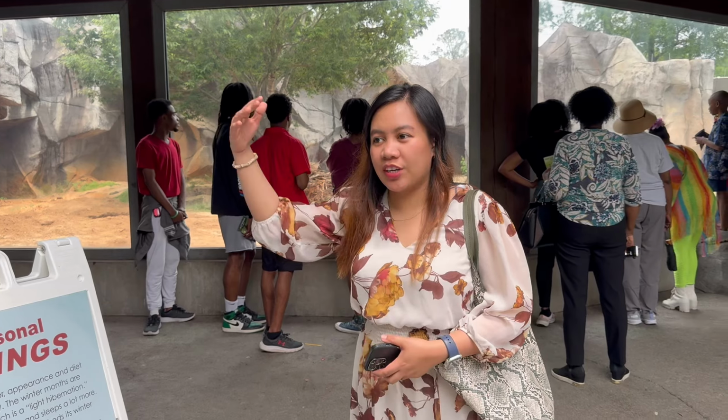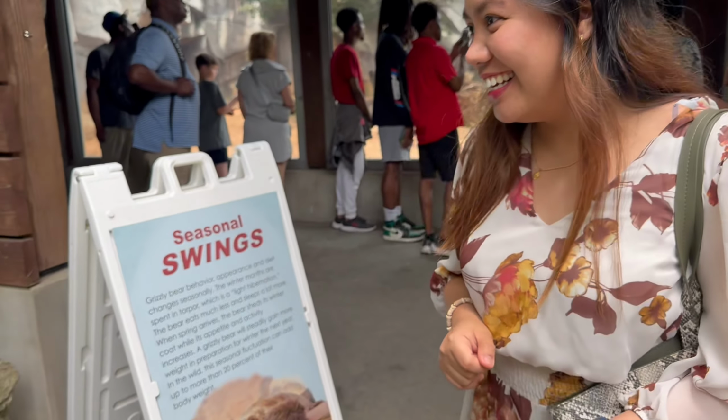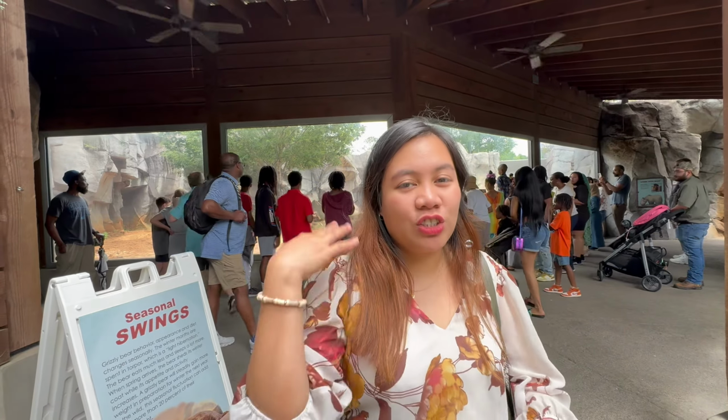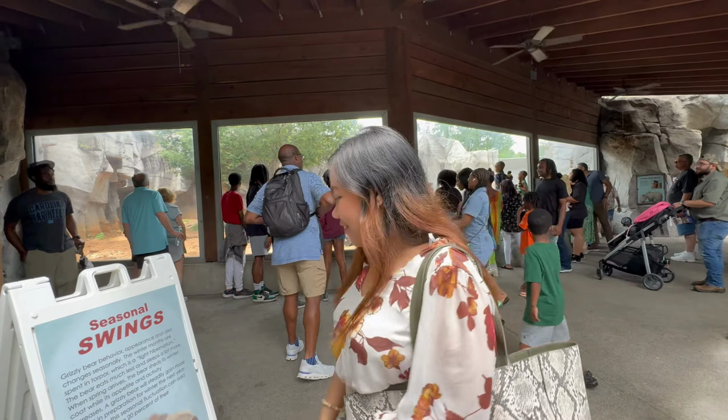Nice. Guys, we're here at the grizzly bear shelter, and the bear is sleeping right now, hibernating. And the bear can eat anything, you know. And during the spring, it sheds its winter coat, and its activity increases.